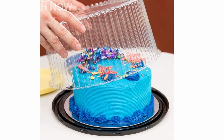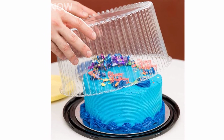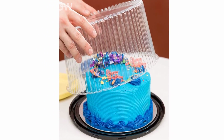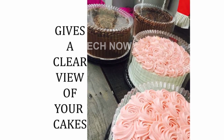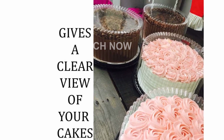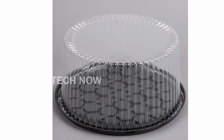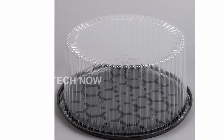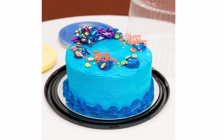Are you a baker or caterer looking for a convenient and reliable way to transport your delicious cakes? Look no further. Introducing our 11 to 12 cake containers carriers, the perfect solution for displaying and protecting your cakes. This 5-cake display combo pack includes 5 gray 12 inches trays, 5 clear high dome lids, and 5 10 inches corrugated white cake boards. With this set, you can beautifully present your cakes while ensuring their freshness and integrity.